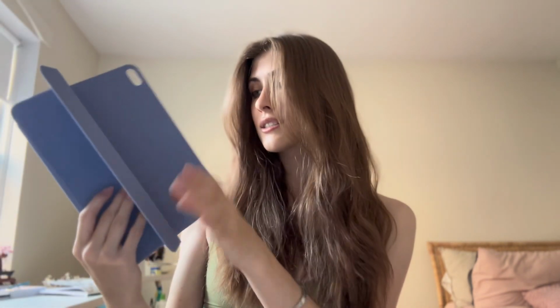First, I have this purple case, which I don't have on my iPad right now, but it just magnetically connects to the back of my iPad like the Apple case, and this was only $20, or 17 something, and I guess with tax it was like 20. But it also has the kickstand to sit your iPad up like that, and I think it's a great deal for like 20 bucks.